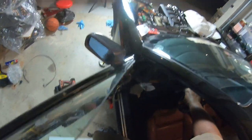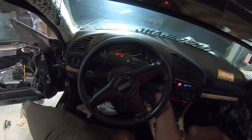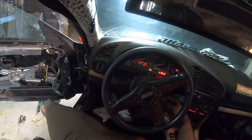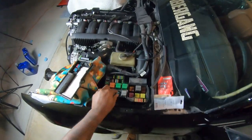All right, so this is not gonna crank yet. We wanna go ahead and, so. It's just gonna get the oil pressure going. That battery's super dead. Probably is actually gas in there. If you guys know my car never has gas. All right, it should be enough oil pressure. So, I'm nervous. I'm kind of nervous right now.